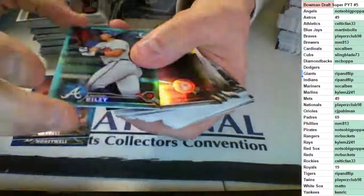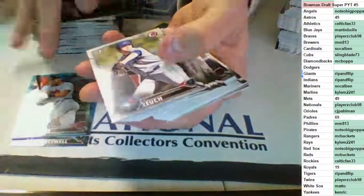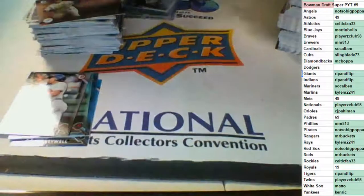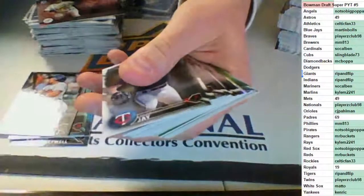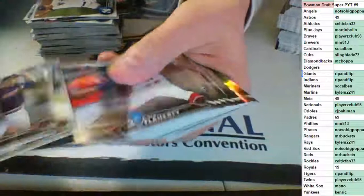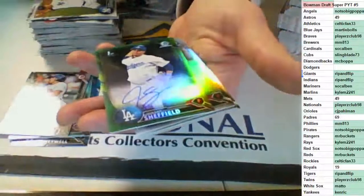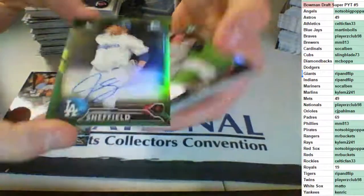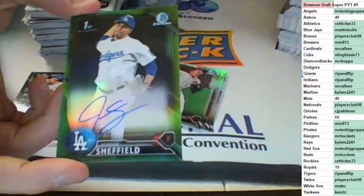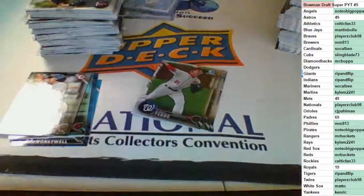Austin Riley, blue. Austin Riley paper out of $4.99. Oh, nice one. Green auto out of 99 for the Dodgers. Jordan Sheffield. Well, now somebody's definitely going to let me know if they had the Dodgers in this break. Jordan Sheffield out of 99. If they didn't, I got lucky.